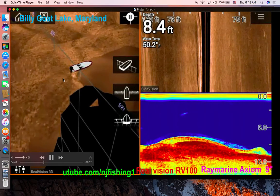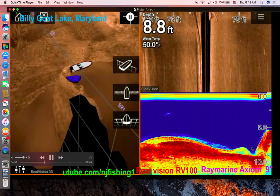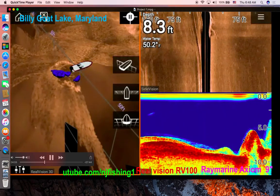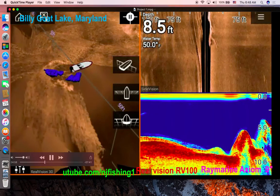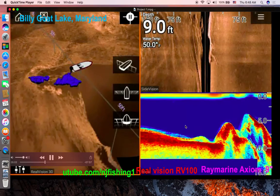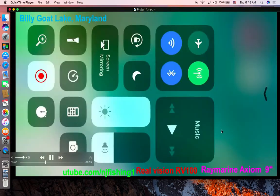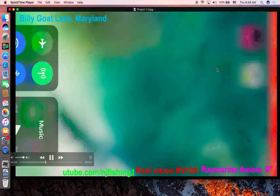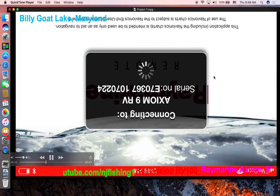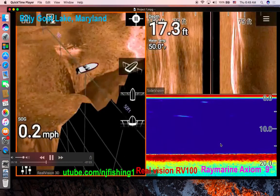The 3D is not showing anything. Yeah, there we go. There's a hard bottom, rock kind of. Oh yeah, see, tons of fish in the 3D, and certainly the traditional sonar is showing something. And here we go, so we're back again.